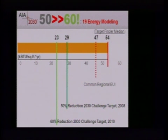Now, what does that mean? That's usually the discussion that happens early. That's the question on everybody's mind in this session. And I can tell you that the most energy efficient school I have seen in the state of Washington, being constructed right now, has an EUI of 27. So these are hard things to do.